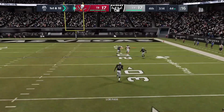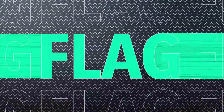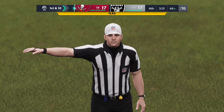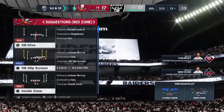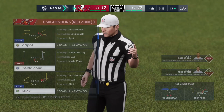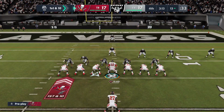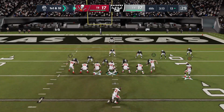Looking downfield for Godwin. And that's going to wind up incomplete. However, we do have a flag down. Let's check in with our referee. A little too aggressive defensively, and the flag comes out. And no one trying to cover is going to like a call going against them, but you have to like the effort there. Went for the interception, just unable to get it, and the flag did come out.